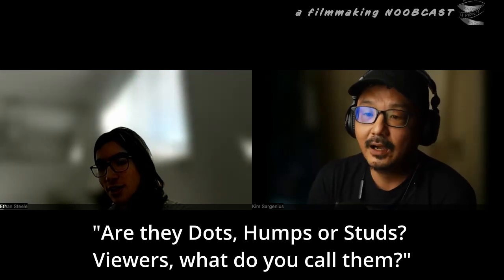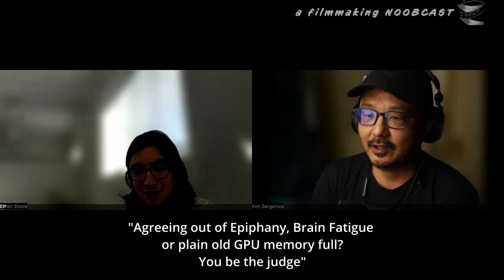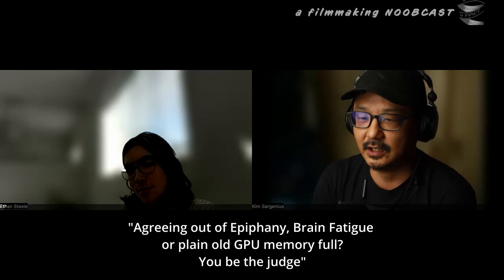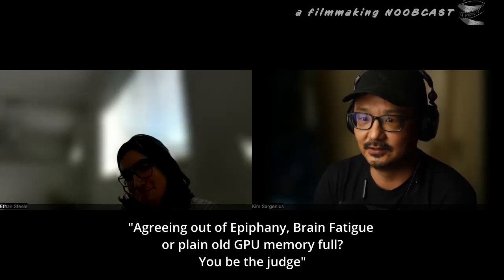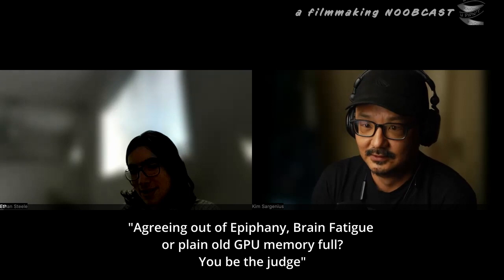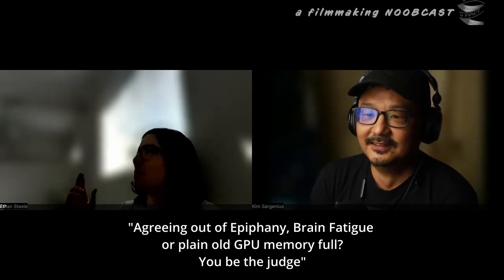So, very agreeing with me so far. I'm not sure whether that's out of actual epiphany or out of brain fatigue. I'm just going to go along with whatever comes now because GPU memory full. Your GPU memory is full.